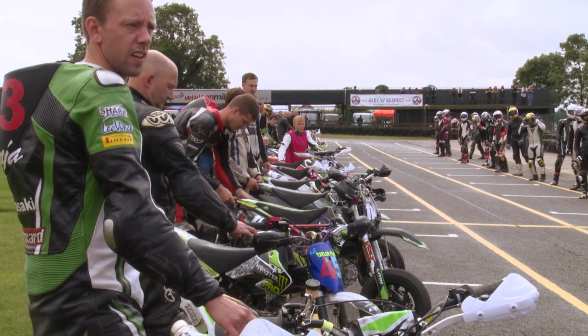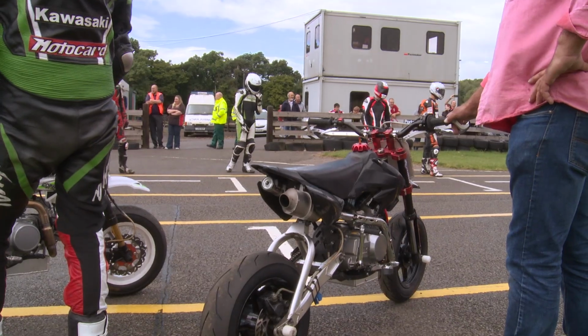Qualifying still taking place. You can probably hear the bikes whizzing around behind me, and it looks like we're going to be starting in 3rd position. Now it's a Le Mans style start, so someone holds the bike, and the first rider, who's going to be on the other side of the track, has to run to it, get it kick-started, and then fly off, hopefully ahead of everyone else.